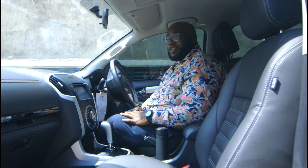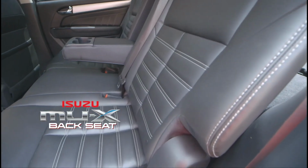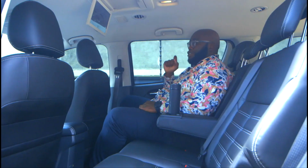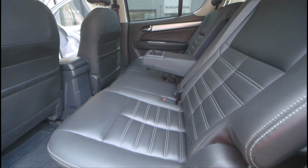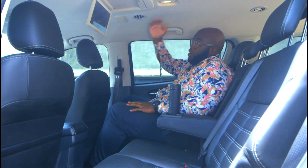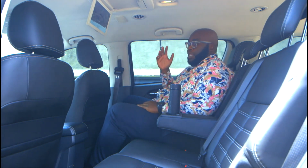How is the rear space? Let's move to the back and have a look at the Isuzu MUX. So guys, I'm at the back of the Isuzu MUX and I can tell you the name of the game is space. This being a full-size 7-seater, there's plenty of room. Legroom is fantastic. Remember, I was sitting here, I'm 6'1", and headroom is good because there's no particular panoramic roof. That allows you to be very comfortable when in the MUX.